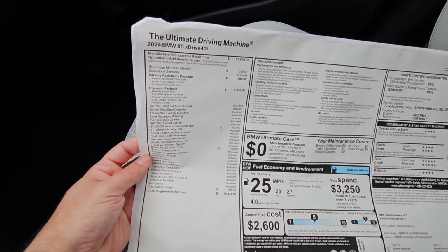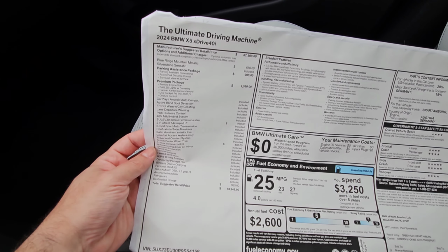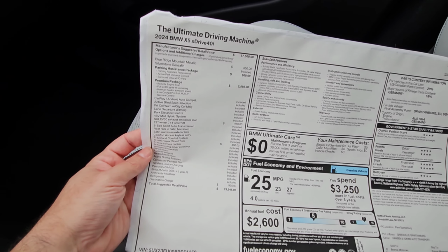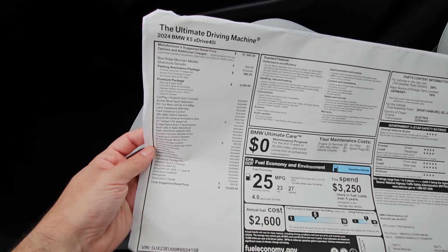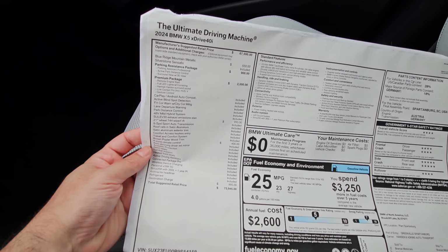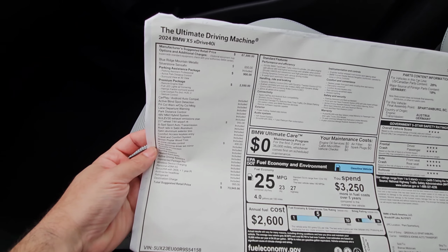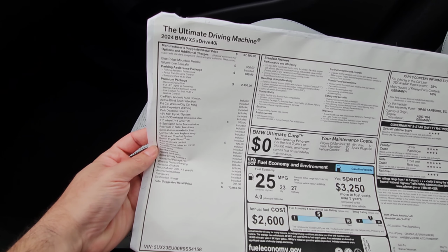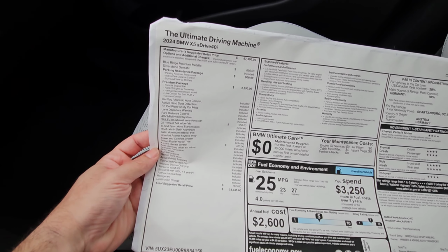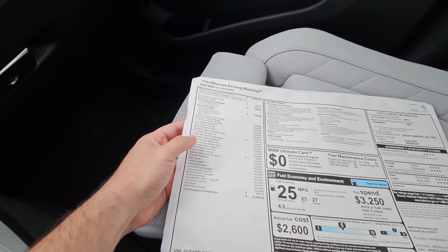It does have the parking assistant package, which gives you Parking Assistant Professional, Active Park Distance Control, and Surround View with 3D View. What that does is when you put the car in reverse, you get a camera view from the top of the car, which is really helpful to park. Now they also added to this car the premium package, which gives you the remote engine start, full LED lights with cornering, and the Harman Kardon surround sound system, which sounds really, really nice on this car. On my M550, for some reason, it doesn't sound that nice, but on this car, it sounds amazing.